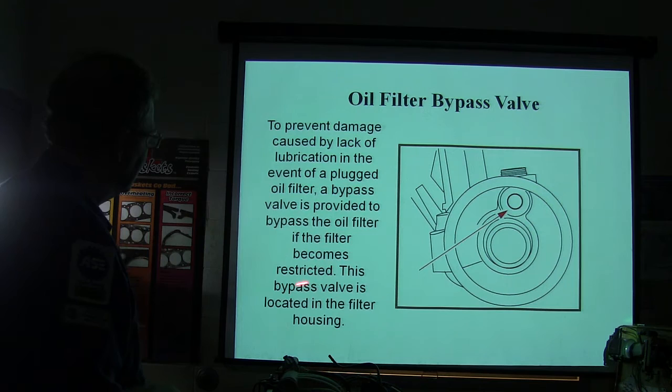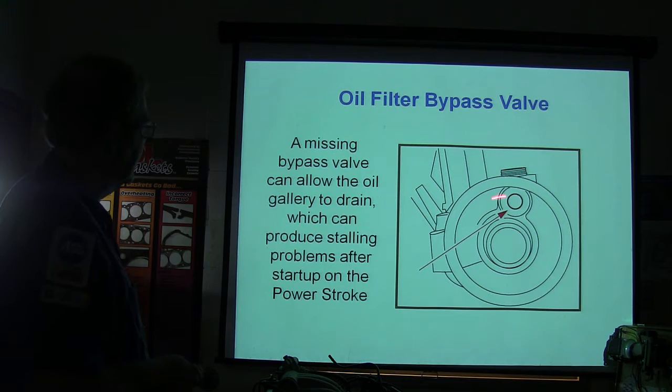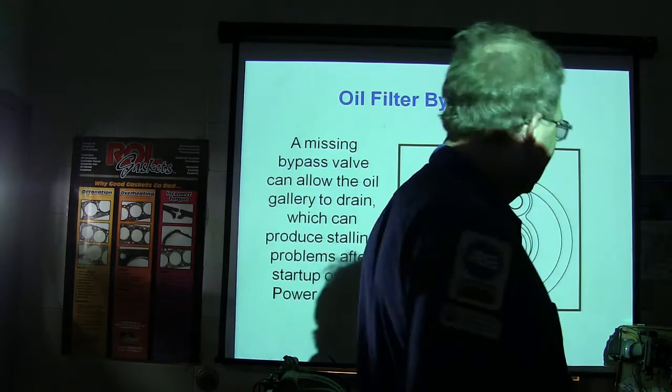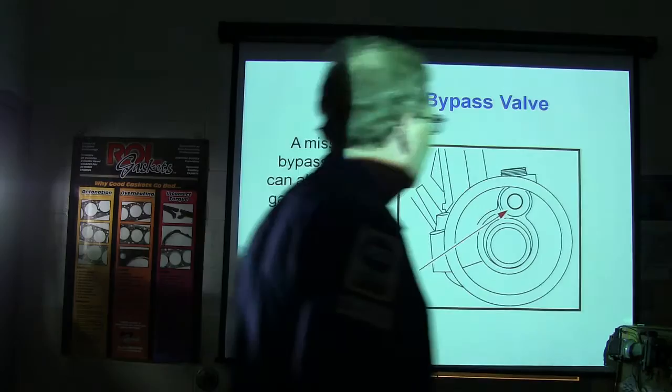All right, now when we do our diagnosis, this thing here particularly causes a problem. A missing bypass valve can allow the oil gallery to drain, and that can produce stalling problems after startup on the Power Stroke. So if it starts up just fine, but then it stalls, this thing right here is basically supposed to keep the gallery full. Sort of like your fuel pressure in the fuel system. You don't want the fuel pressure to go away and not be there.